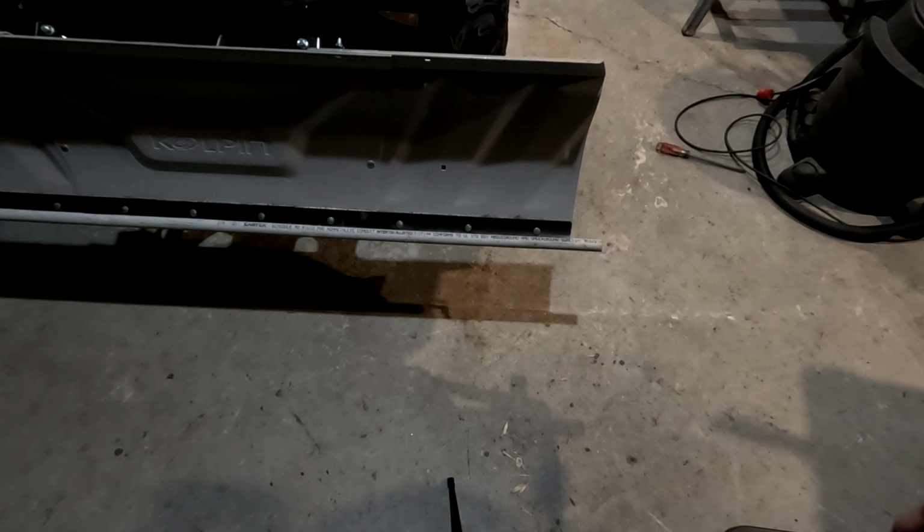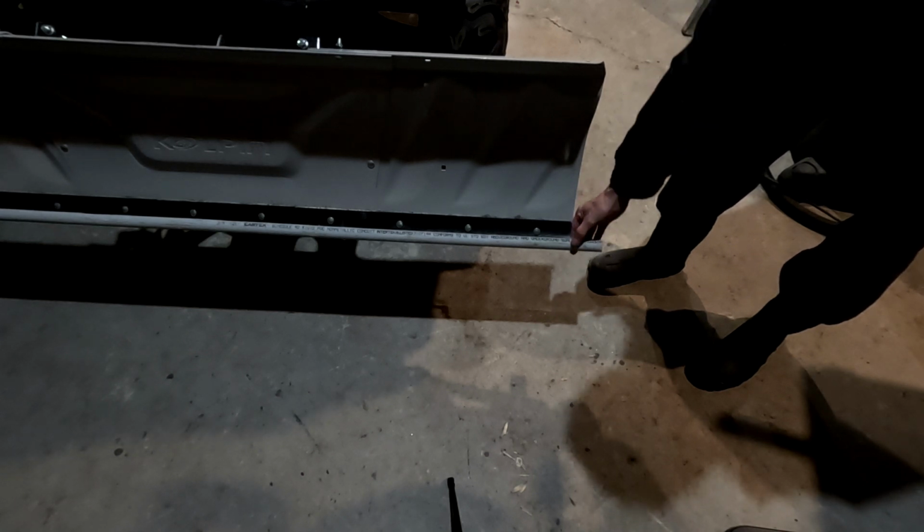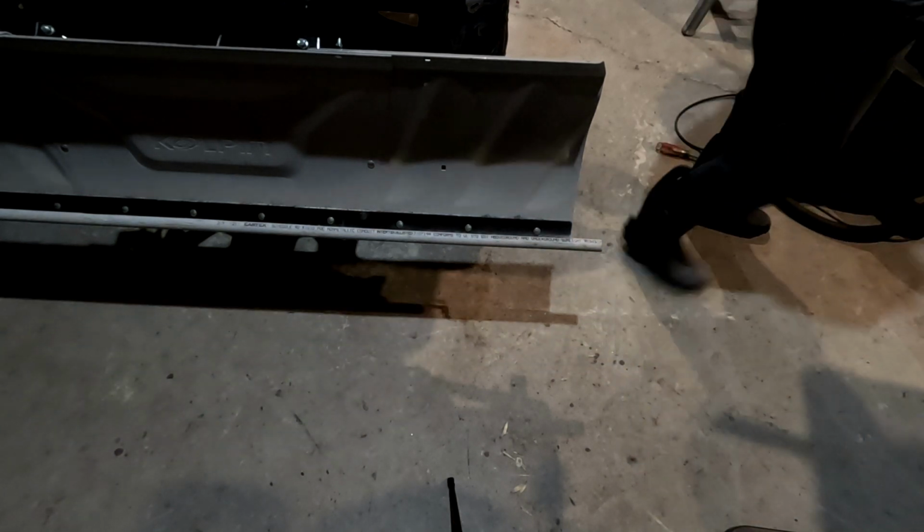Okay, now you can see we have it on there. I think what I'm going to do is just cut these back a little bit and then maybe heat up the ends and just kind of crimp it over just to keep it from sliding off. So let me do that.